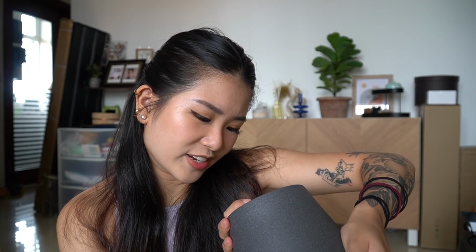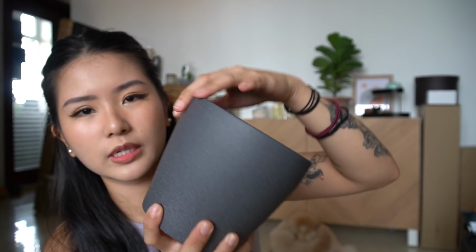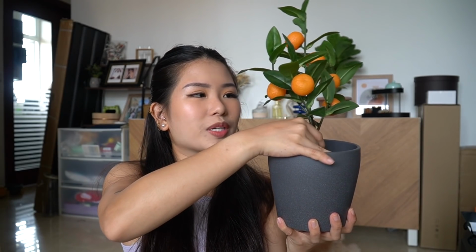Alright, next up I also got this planter. It's very simple, but I think it's just kind of cool in general. Oh, it's made in Germany. How fancy. It's just really light and really nice, and it has this speckle glaze. It's dark grey. I think it'll look really cool. Obviously this one is a bit too small lah.